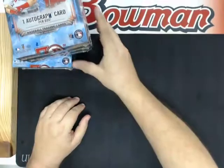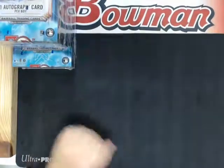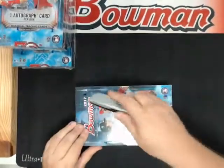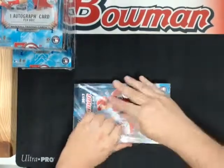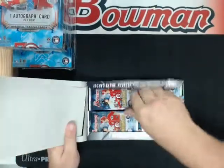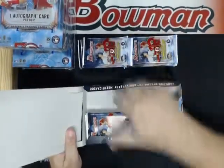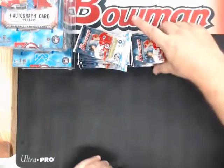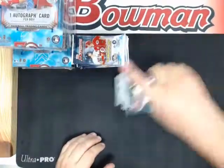All right, guys, here we are busting four boxes of Bowman Baseball, three hobby, one jumbo. And let's get started. I haven't opened up any hobby yet.